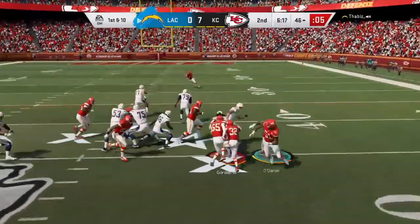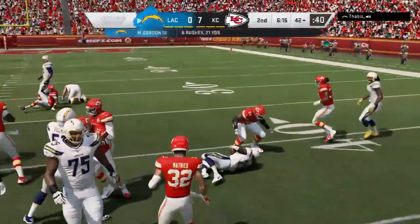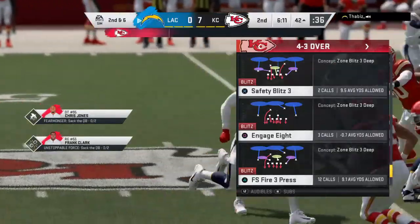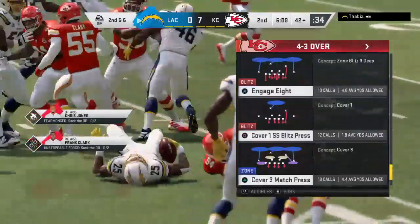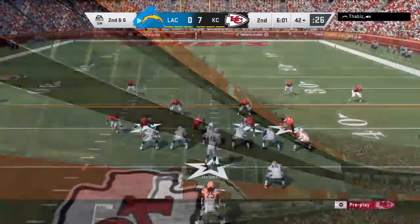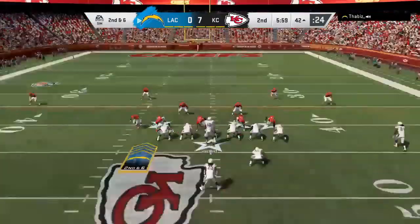This is Gordon. And this time he's able to take it down to the 42. It's a pickup of 4, and it'll bring up 2nd down. I call that play a success. A nice inside run sets up a very manageable 2nd down. A very solid gain on that play.